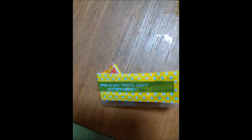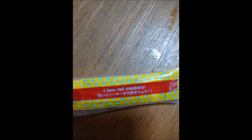The next picture, as well as the next two pictures, are from the same candy company. Although the grammar is correct, it is more natural to say, "What's your favorite color?" The next picture from this candy company is very strange. How often does someone say, "I love red sneakers"?